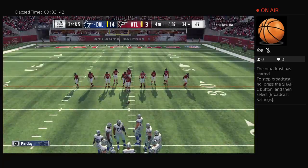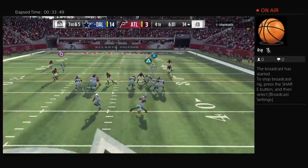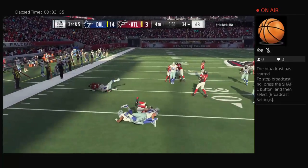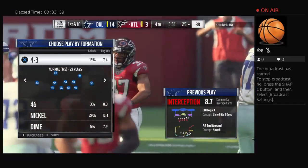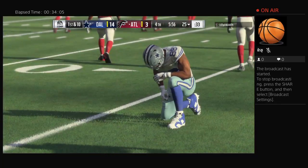The Cowboys on 3rd down, 2 for 5 to this point. This will be 3rd and 5. Prescott off the play fake to McFadden. And intercepted. Maybe the turning point they need. Ricardo Allen with a pick. And his guys will take over at the 25-yard line. And that gives him now 3 interceptions in the game.